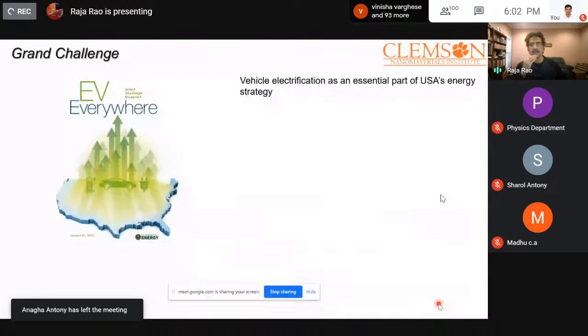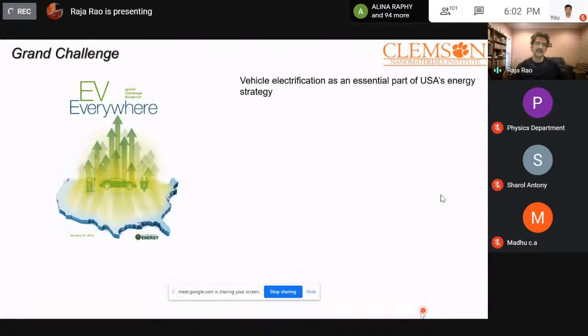One of the grand challenges, not only in the United States, but across the world, and in India, where Tata Motors are leading the effort, is that we eventually want to get electric vehicles everywhere. EV here means electric vehicles. So in short, you want to electrify the transportation system in your country. In order to be able to do that and compete with gasoline, there are a certain number of parameters that we have to satisfy.